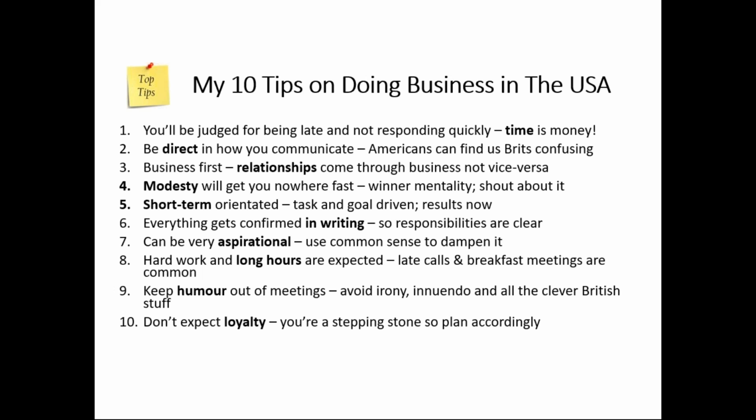And then lastly, this is a place where business comes first. So don't necessarily expect loyalty from your clients or your suppliers or whoever it may be. You are to a certain extent seen as a stepping stone. So always have that in the back of your mind, and don't put all your eggs into one basket when you're doing business out there.